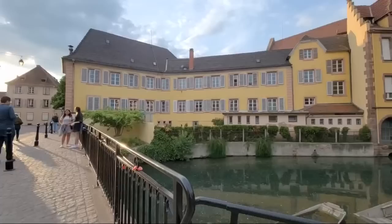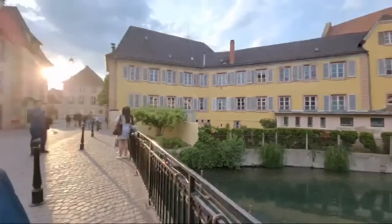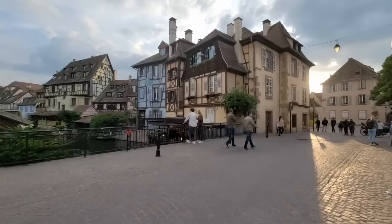And this here is what they call Little Venice, you see with their little flat bottom boats. You get in there and they'll take you around and see some things, so it's quite nice. And then over here, got some more of just beautiful buildings. And when I first got here, this is what we saw, and I was like, wow, this is beautiful. And then I kept walking around like, this is beautiful, and this is beautiful, and this is beautiful. So it's quite nice.